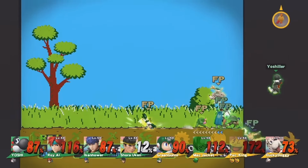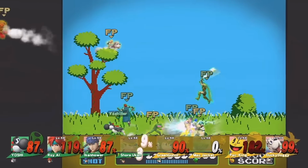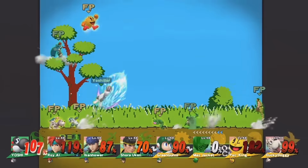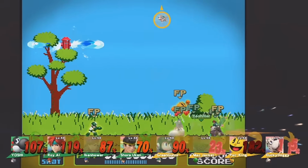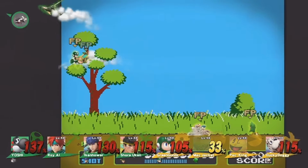Okay. My Little Mac amiibo does make me nervous on a stage like this. My Little Mac amiibo has trouble recovering. I guess it doesn't know when to use side B or when to use up B. But man, when he hits hard. He knows when to dodge, when to counter. He knows how to do everything else, except use the KO punch and know when to counter.